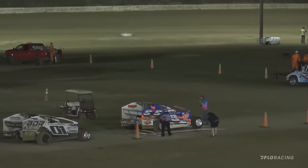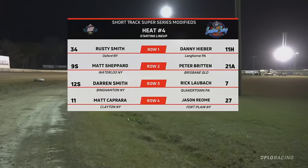Heat number 4 lining up this way, pole position. The Blue Ox Energy 34 out of Oxford, New York is Rusty Smith. Alongside out of Langhorne, Pennsylvania, in the Scrappy's Auto Services, Kelly's on bridge number 11, Danny Heber. Row number 2 inside. He is 2 for 2 so far this week. The Herlock Auto and Speed, Westmoreland Golf Club, Kibblehouse Family, Elmo's Pit Stop number 9S from Savannah, New York, Matt Shepard. Alongside out of Brisbane, Queensland, Australia, driving in the Pepsi Faxon Excavation 21A, the Batman, Peter Britton.